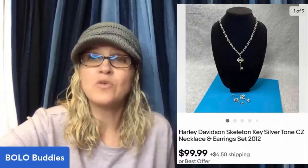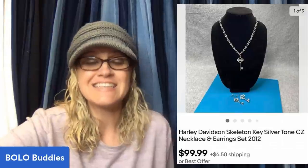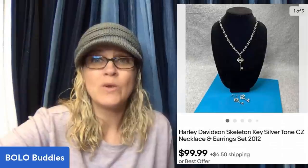Okay, got this in an online Goodwill auction jewelry lot. Probably paid a dollar for it. Sold for full asking price of $99. It is a Harley Davidson skeleton key silver tone CZ necklace and earring set. How awesome is that? Goodwill auction. That's awesome.